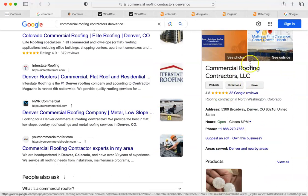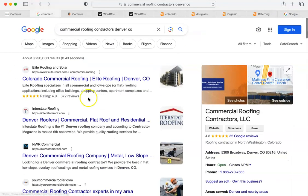Now, this company here did a really smart thing. They went to Google and filled out a Google business profile. Not hard to do. You can do it this afternoon, this evening, tomorrow morning. Do it because it will put you in a better position. Google rewards thoroughness. Google rewards content. So let me show you what I'm talking about.